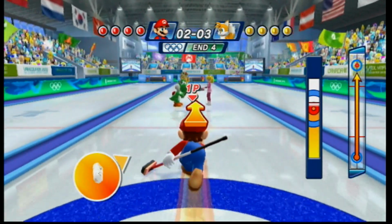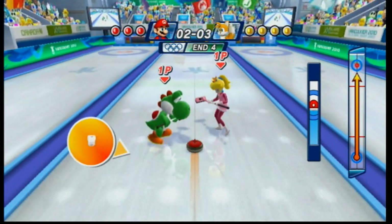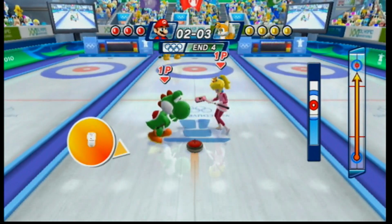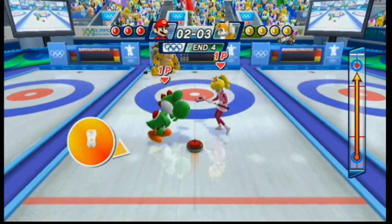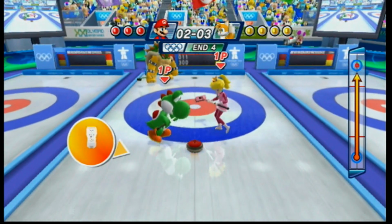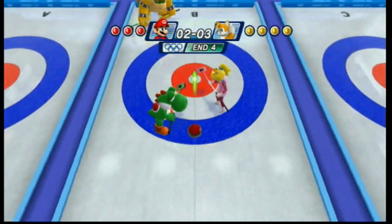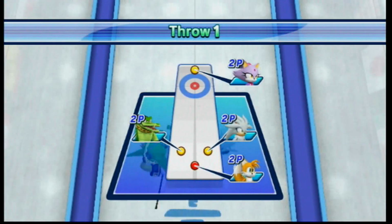So a really decent... despite the poor start, we got ourselves a game on our hands. 3-2 right now in favor of Team Tails, as Mario throws this stone. His sweepers aren't going to sweep. They're going to try to set up a blocker, but the blocker is not going to really be set up that well, as they do get it into the ring, but I don't know how long that's going to last.